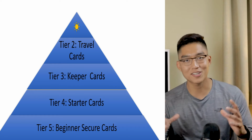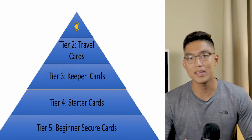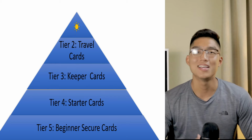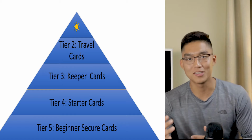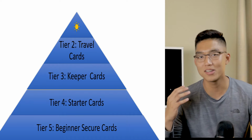At tier 4, we have our starter cards. These cards help you start the rewards optimization process by accumulating points. At tier 3, we got those keeper cards. This is probably where most people are going to be able to maximize value. Essentially, for a normal person, the benefits will outweigh the annual costs that come with the card. At tier 2, we got the travel cards. Travel cards are the ones that give you spending multipliers for travel. The main issue with travel cards is that you might need to spend substantial amounts of money to break even or come out ahead of that annual fee.